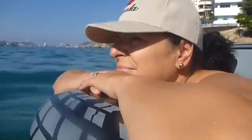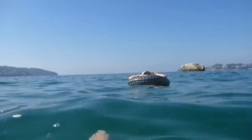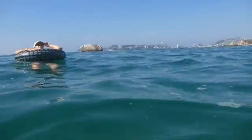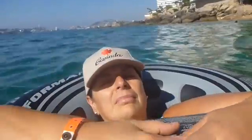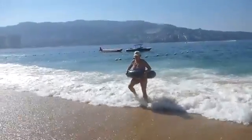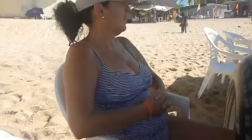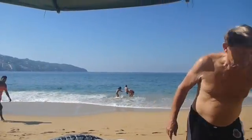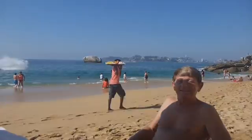So, are you satisfied with our purchase here in Acapulco? Yeah. It's going to be okay, no? Susie is really having a good time. Oh, nice. The guy's putting an umbrella right by our spot. Nice. Very nice.